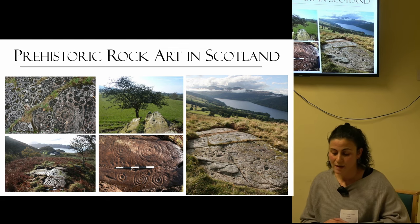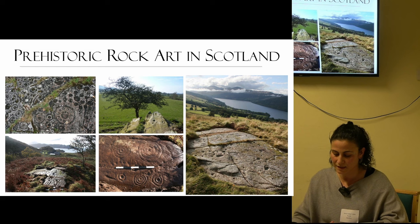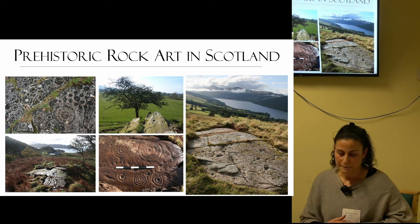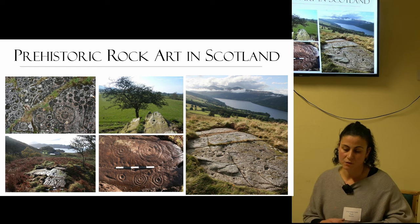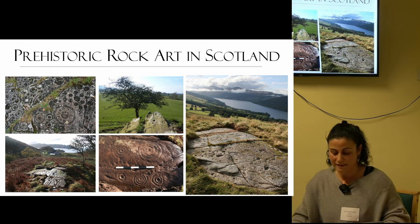Some of these panels are quite simple, so they have one motif or just a small number of them, but others are quite exuberant, they are quite complex, and they have compositions with lots of motifs in specific arrangements. They were typically created on flat or gently sloping and low-lying outcrops and boulders in the open landscape, and they were often found around farmlands or hillsides and generally accessible areas in the landscape. The majority of these motifs were produced through pecking, which essentially implied hitting the rock surface with a stone tool. And this rock art tradition is also part of a wider tradition that is known across Atlantic Europe, which we generally call Atlantic rock art.